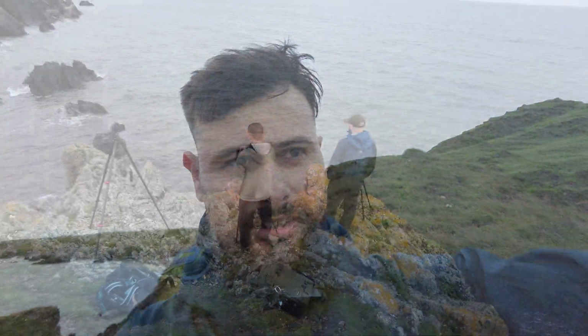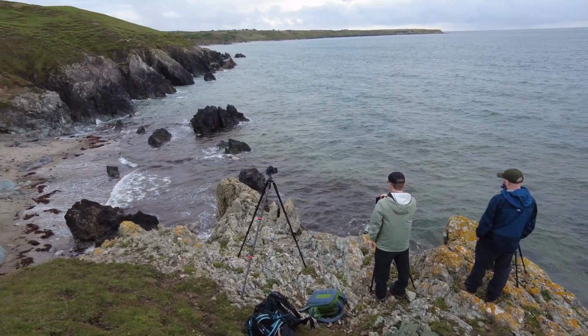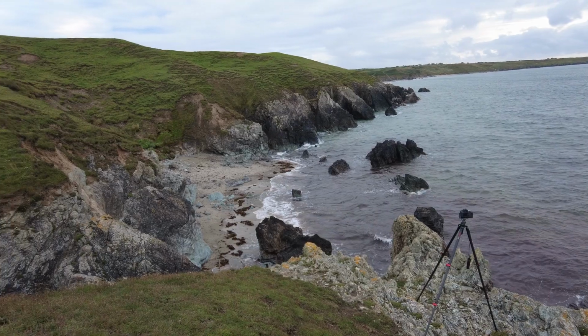It's got a lot moodier and a lot colder. So we've come down to the cliff edge and there's some really nice sea stacks. And we're just hoping the light comes. If the light comes and illuminates the scene, backlights the waves that hit the rocks, it'll be really nice. It's just, we've probably got a 20% chance we will get a sunset. We're just hoping that it aligns.